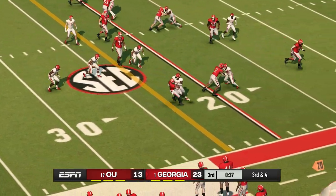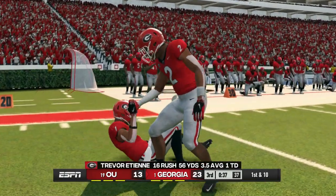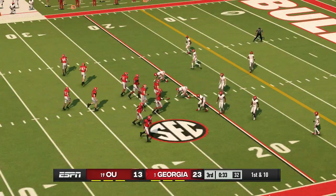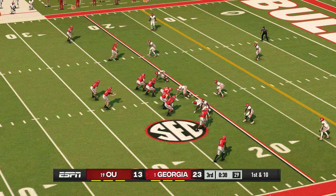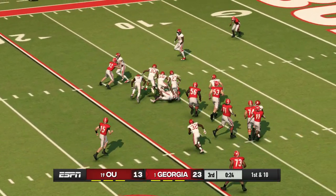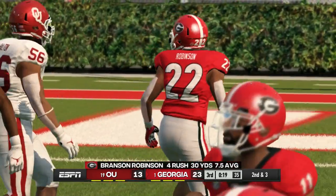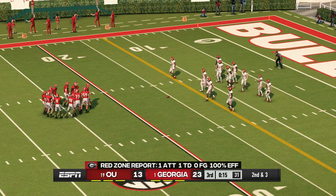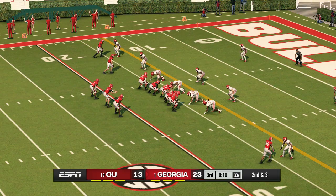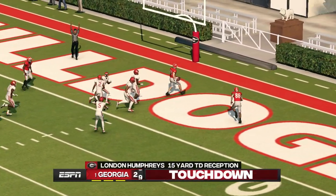He'll get the call again. Nice run to the outside. This is the 11th play of this drive. Makes his way out to about the 15. A nice job by the offensive line, and they pick up a gain of 8. They need about 3 yards to get the first here on second down. Slings it. Touchdown, Georgia!